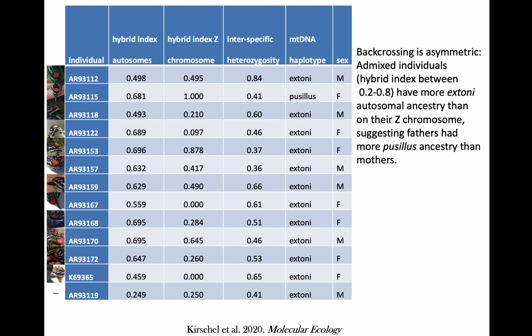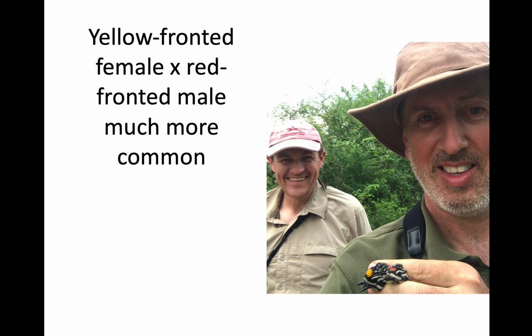So I mentioned before that backcrossing is asymmetric. This is something that we can see by looking at the admixed individuals here across our population. Number of admixed individuals also pictured. They have more autosomal ancestry than on their Z chromosome, suggesting fathers had more pusillus ancestry than mothers. What it suggests is that yellow-fronted female times red-fronted male is much more common than the reverse cross.